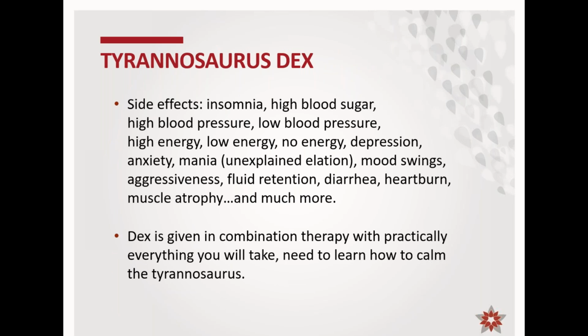Okay. Now I couldn't leave you without talking about dexamethasone. So Tyrannosaurus dex, this is one of my patients coined this term, so I had to use it. I just thought, you can't cry, you gotta laugh, because you know you're gonna have to take it. And this is the thing, dexamethasone is given in combination therapy with pretty much everything you're gonna take, so you're not gonna be able to get away from it, I'm sorry. So we need to learn how to calm this Tyrannosaurus right off the bat.